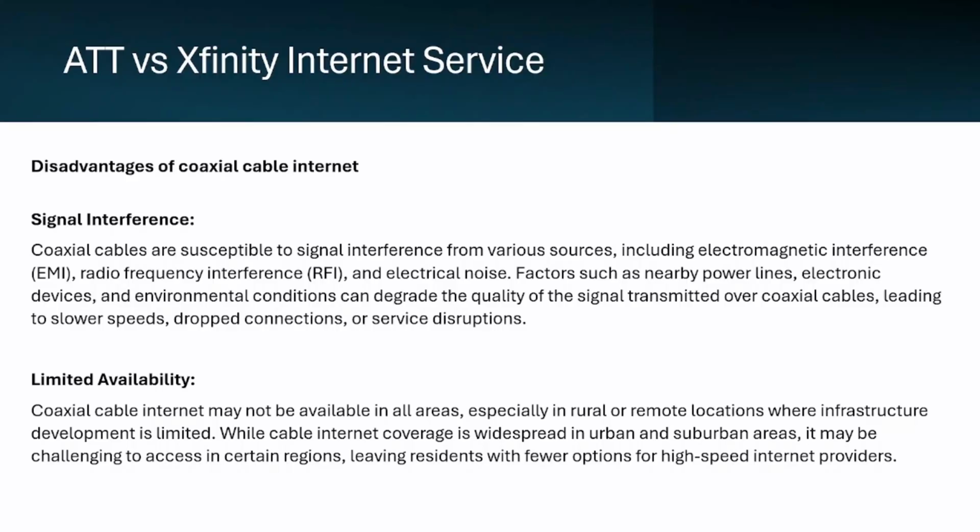Coaxial cables are susceptible to signal interference from various sources, including electromagnetic interference, radio frequency interference, and electrical noise. Factors such as nearby power lines, electronic devices, and environmental conditions can degrade the quality of the signal transmitted over the coaxial cable, leading to slow speeds, dropped connections, or service interruptions.